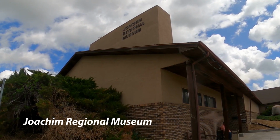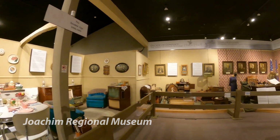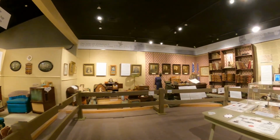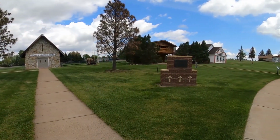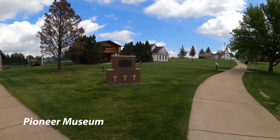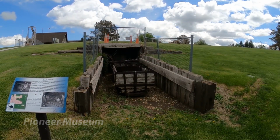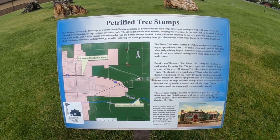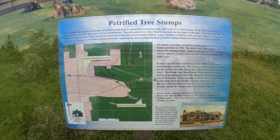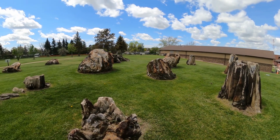Now, attached to the Dinosaur Museum is the Joachim Regional Museum. And this has a lot of things of how the people in the area lived during older times. And outside is the Pioneer Museum. Again, the Pioneer Museum's open from Memorial Day till Labor Day. These petrified tree stumps were actually found in an old mine underground. And they were brought up and put there on display.